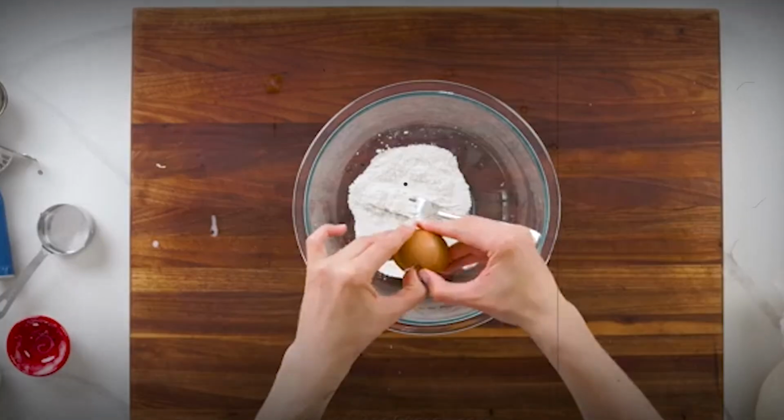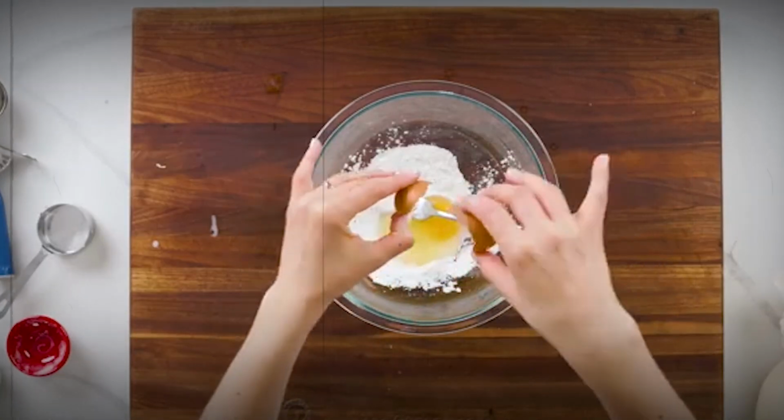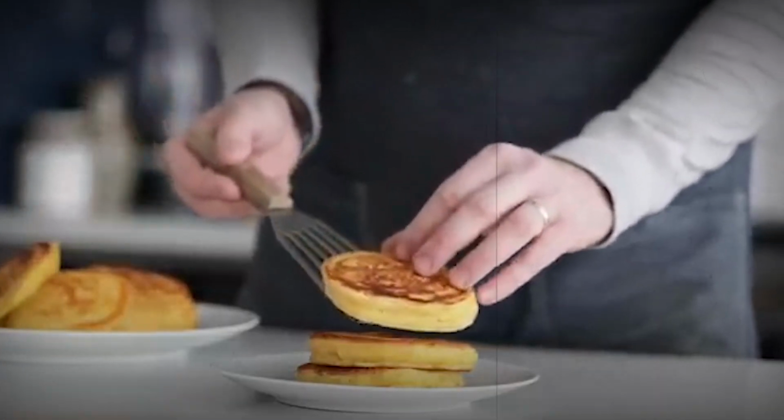And here's the beautiful irony. These recipes, rooted in hardship, still work wonderfully today. Their simplicity fits perfectly into modern lives that crave quick, budget-friendly meals without sacrificing flavor or heart. They offer more than just nostalgia. They offer practical, wholesome options for anyone wanting to slow down, savor their food, and cook with intention.